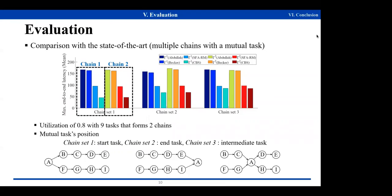We also tested 500 randomly generated task sets. The blue-green bars represent the result of chain 1, while the red-yellow are for chain 2. As expected, we observed that our two approaches significantly outperform the others for all chain sets. We have conducted more evaluation about interchain distance and on multi-core environment, and those are in our paper.